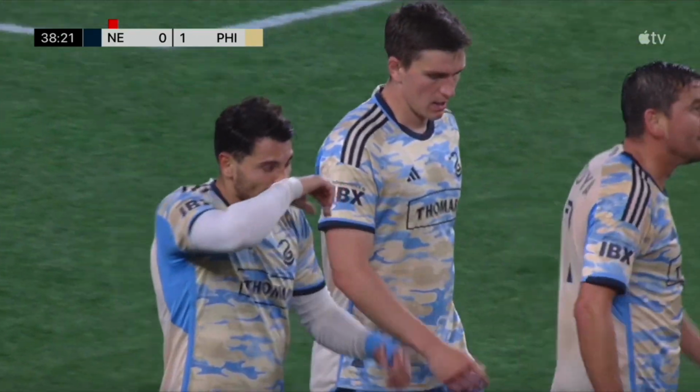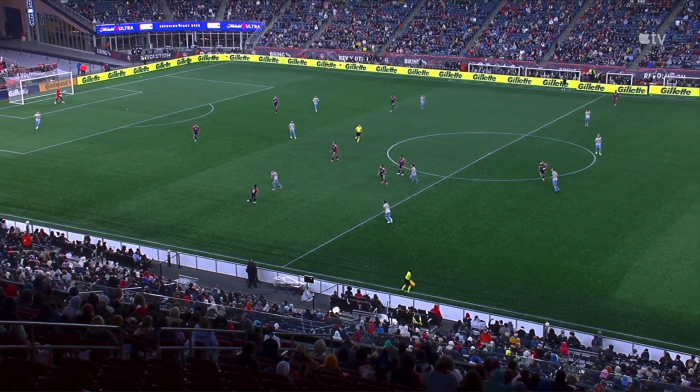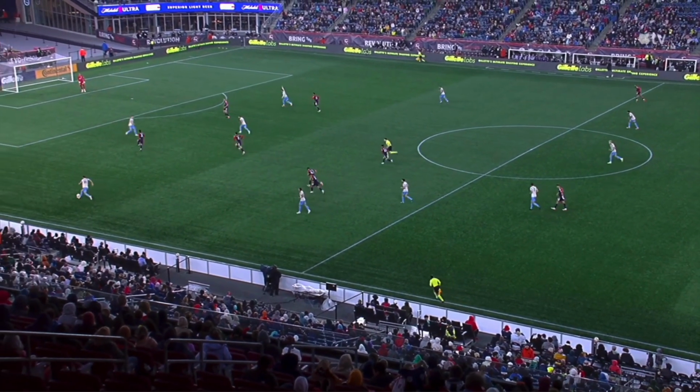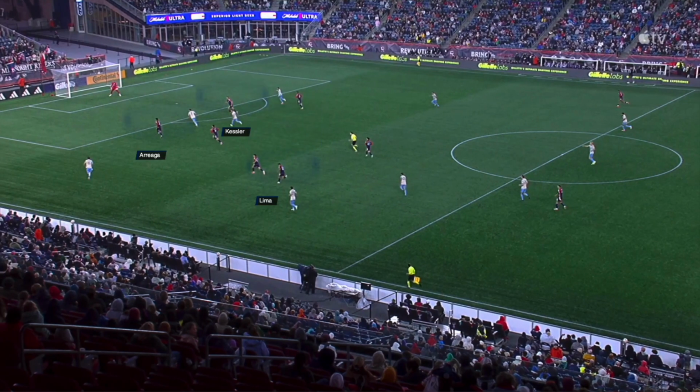Yes, obviously New England are down a man, but you can see right here the clearance by New England's goalkeeper. Kai Wagner beats Nick Lima there to that 50-50 ball. Nick Lima is the right back here on this play for New England, and then Arriaga and Kessler, your 2 center backs. Just look, this is the perfect camera angle to look at this play. And now with Ryan Spaulding out in this game because of his red card, you're already down a defender.